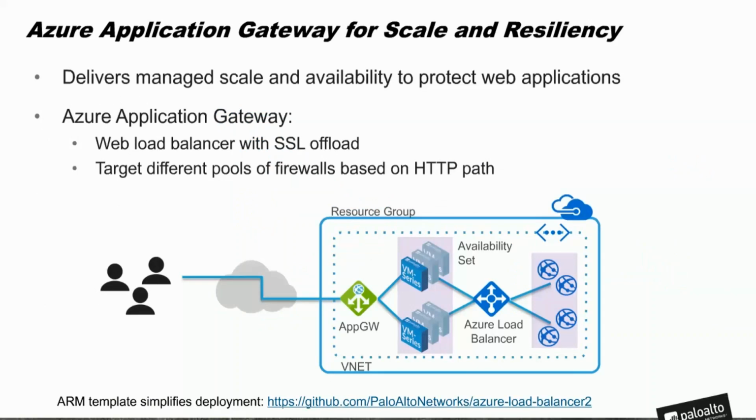One of the templates that we have is with the Application Gateway. Application Gateway in Azure is a web load balancer that has SSL offload and also allows you to have a web application firewall connected to it. So you're able to protect your web app, do east-west inspection, and also get information out to the data center, all secured by a single pair of Palo Alto Networks devices.